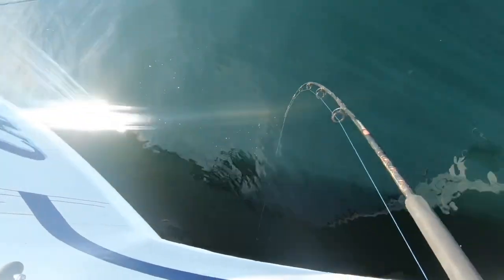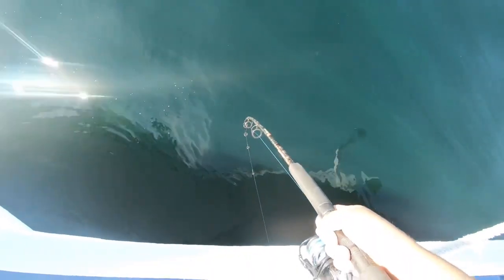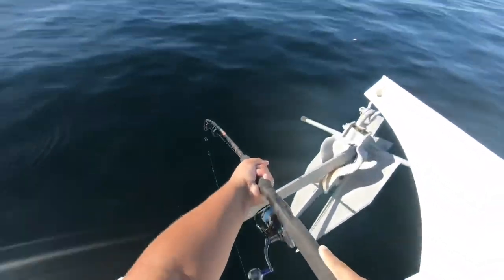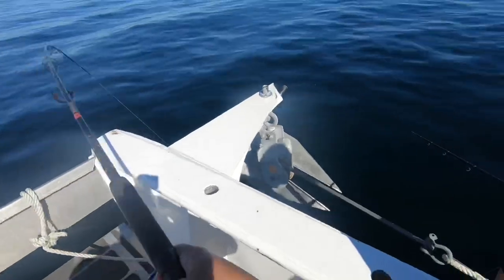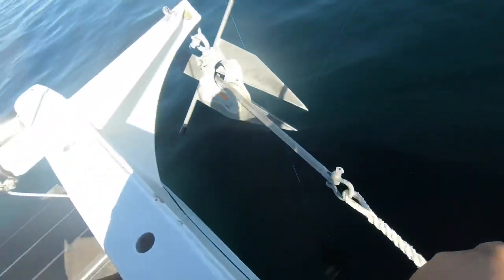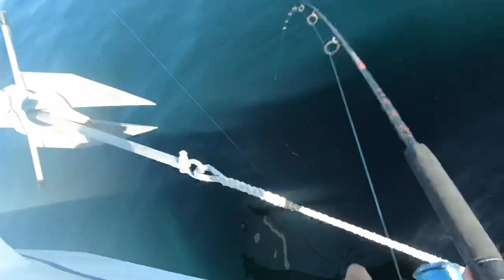This setup that I'm using right now is a Penn Rampage. It's a 6 foot 6, and it is paired with a Tsunami Evict 4000 that has 20 pound Power Pro slick. And I have an FG knot tied to 40-pound monofilament, and there's a deadly dick on the end, which the albacore got hooked onto. And the deadly dick did really good this trip. There's people using diamond jigs as well, but deadly dick did the job.